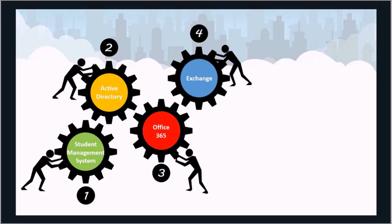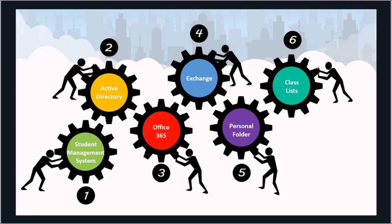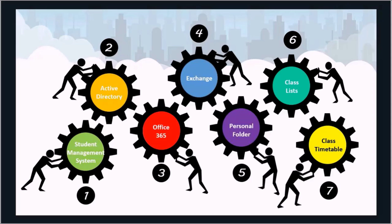The next step might be, if you're not using Office 365 for email, you might have to go back and create a mailbox and then an archive mailbox and some kind of retention policies and all the other stuff with your on-premise Exchange server. The next step might be your personal folder, so a G drive or an H drive or whatever the case may be. Again, making sure the permissions are okay, and we're building up to a lot of manual processes at this point. Then we move into class lists, making sure we have distribution lists for certain classes and year levels, and that they're coherent and have the correct membership. And then finally, we might even look at trying to build the class timetable into Outlook or Exchange somehow.